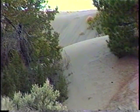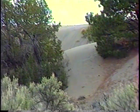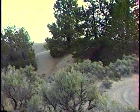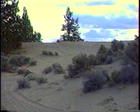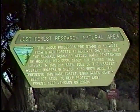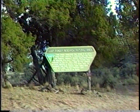Come along with me again next month as we again explore Oregon. We're on every week now, so next week let's check out these sand dunes as we return to the Christmas Valley area of Central Oregon. We'll also see the Lost Forest, Devil's Garden, and many other off-the-beaten-path places of interest. This is probably one of the most scenic areas in the whole state, so if you haven't ever seen this area before, be sure to come on along.